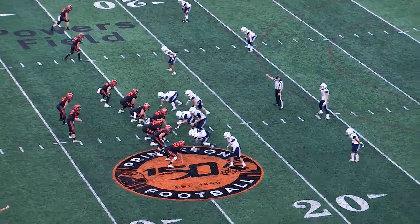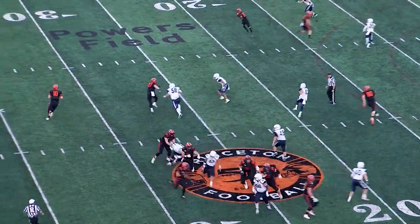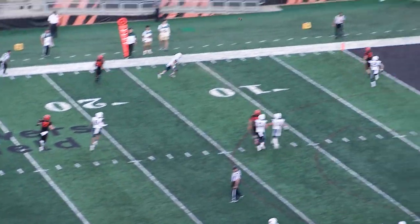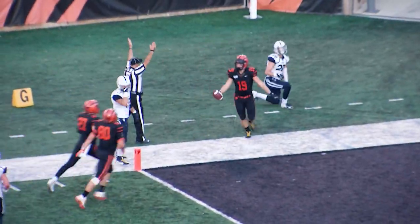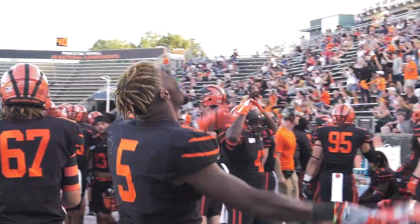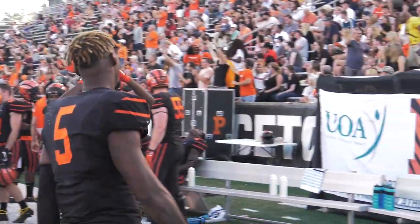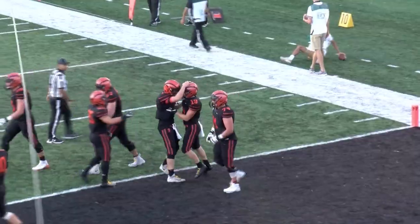Ten for Princeton from the 24-yard line. Davidson's got two receivers out to the far side. High snap. Davidson flushes out left. He's looking towards the pylon, and it is caught. Andrew Griffin, did he keep his foot in? He did. Touchdown. One play, 24 yards, and the senior Andrew Griffin, he's got a touchdown reception.